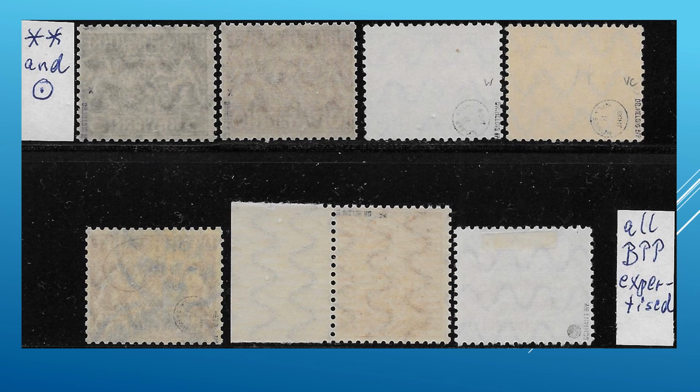On the bottom row we have similar markings. The one different is the one in the lower right, which was done by a different expertizer, and the same group of expertizers, BPP. The marking here signifies a favor cancel, so not a postal cancel. Therefore, catalog value of this particular stamp is a fraction of if it were a real postal cancel.